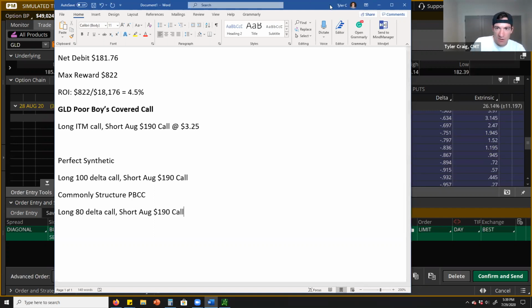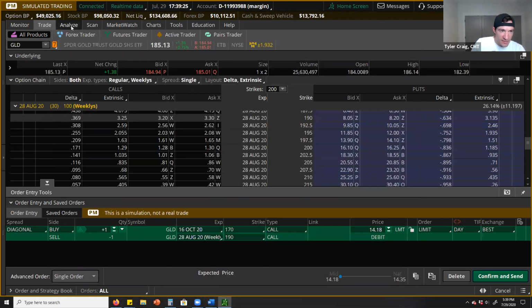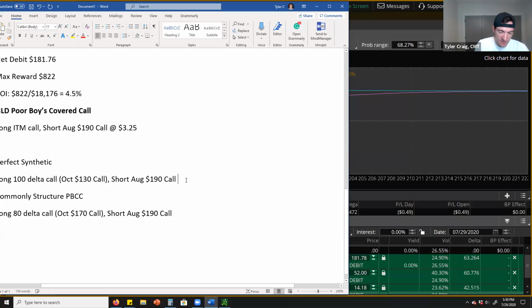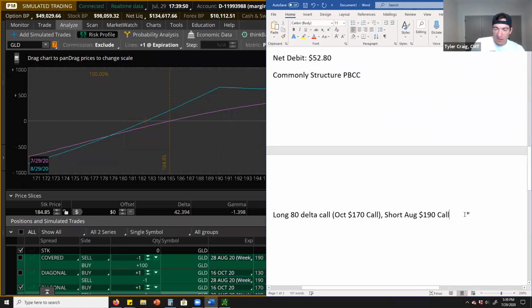So what we did here is we bought the October 170. Okay, so this was the October 170. We bought the October 170 call, sold the AUG 190 against it. The more perfect synthetic, we bought the 130 strike. We bought 40 strikes or $40 further in the money. So here we bought the October 130 call. That's what made it so much more expensive. So 52 bucks. So the net debit here, let's fix that. The net debit here was about $52. Okay, and then the net cost on the one that I would do was about $14.